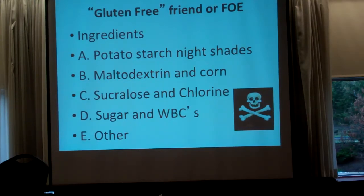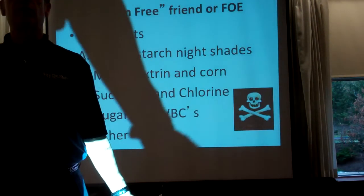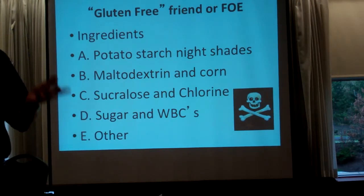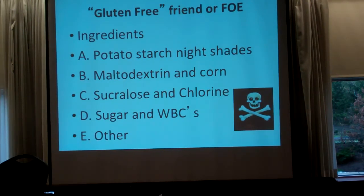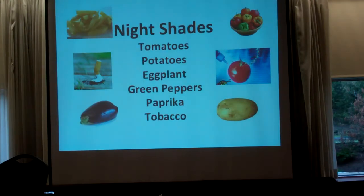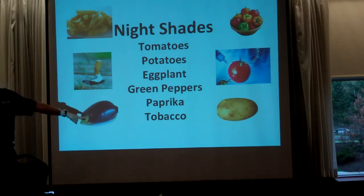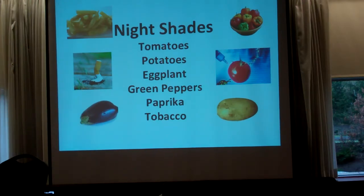What I have learned, and I had a patient come into my office, we were doing some testing on her. She said, Dr. Bob, I can go gluten-free, but I have problems with the potato starch. I never really thought about the nightshades with gluten-free, but you have to become label savvy. So nightshades are tomatoes, potatoes, eggplant, green pepper, paprika, and tobacco. I am not saying that they're bad foods.